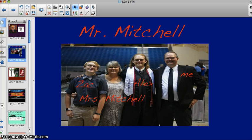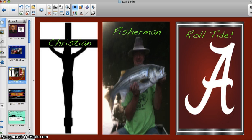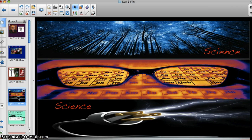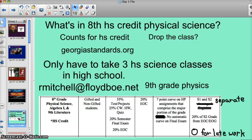Here is my family. You can see Mrs. Mitchell, who teaches many of your children's math, and my two children here. Zach is a freshman in high school and Alex is a freshman in college. Just a little bit more about me. I am a Christian, like to fish, and my college football allegiance goes to Alabama, but I also like to teach science.